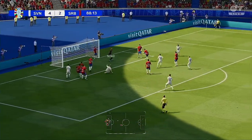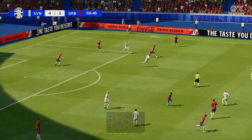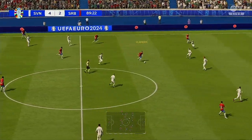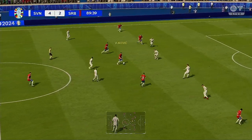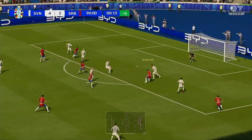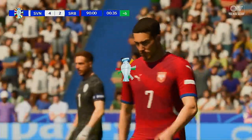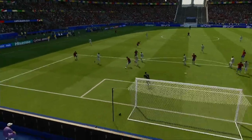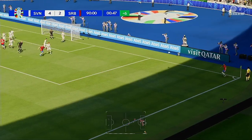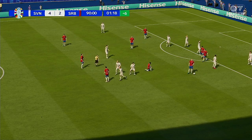Played over. Milinkovic-Savic. Veljkovic. Here's Milinkovic-Savic. Dusan Tadic. And return to Tadic. Could pull one back here. Good work by the keeper. He's driven in the corner and swept out of there. And they will be awarded a free kick for that.